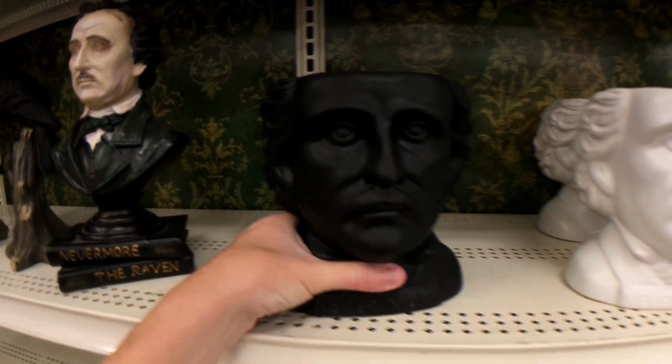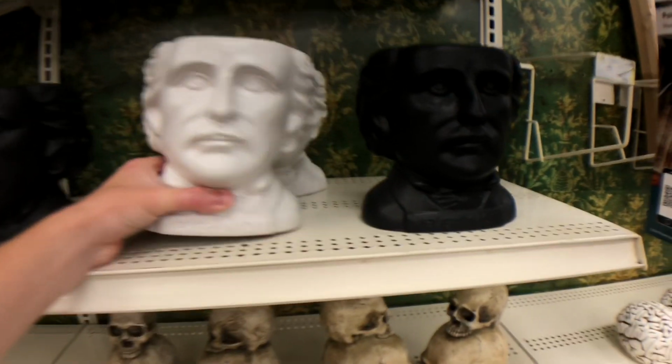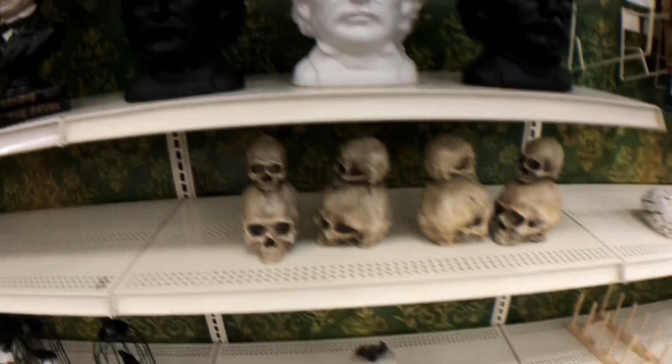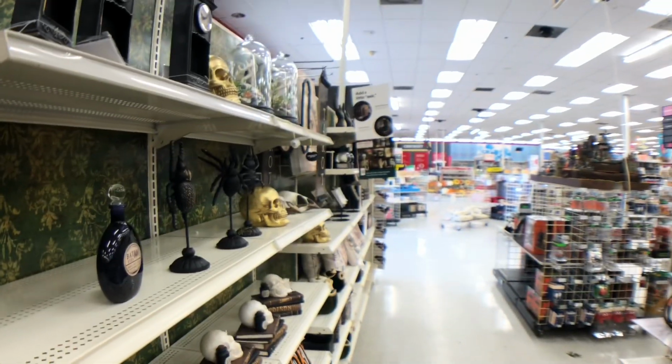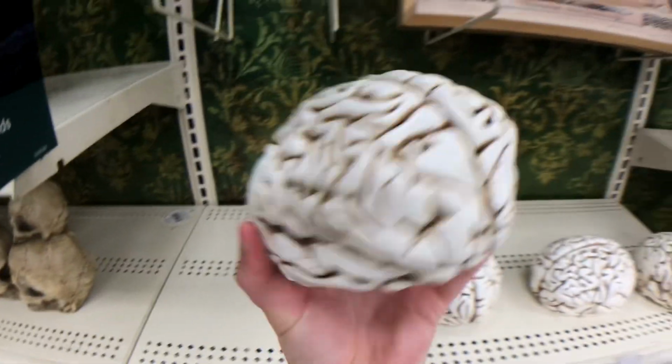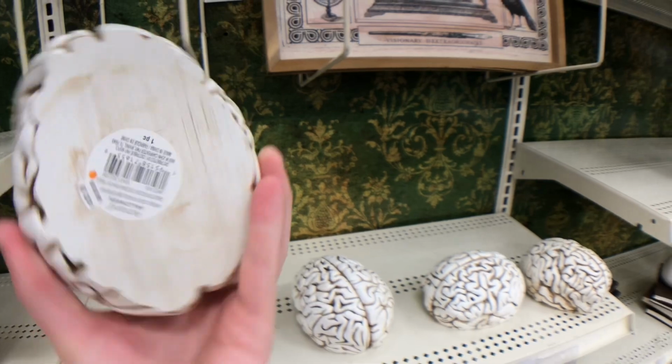Here's more Edgar Allan Poe. This is kind of cool, actually. I kind of like that. There's his head. He kind of looks like Einstein. A little bit. Oh. Someone just tried to steal some Halloween stuff. No, I'm just kidding. Brain. I actually really like the brain.